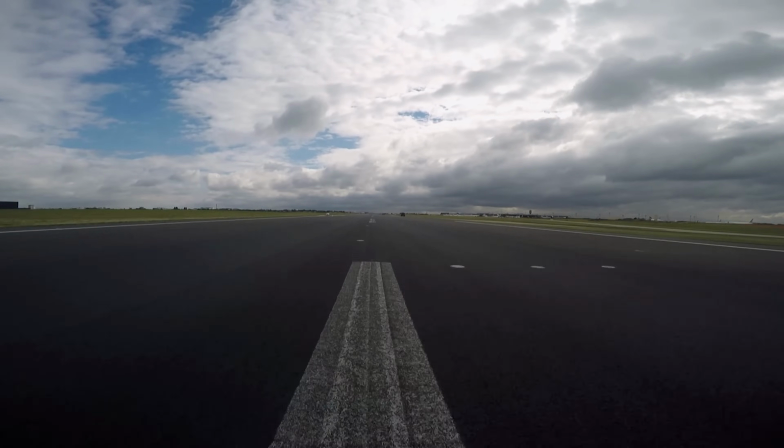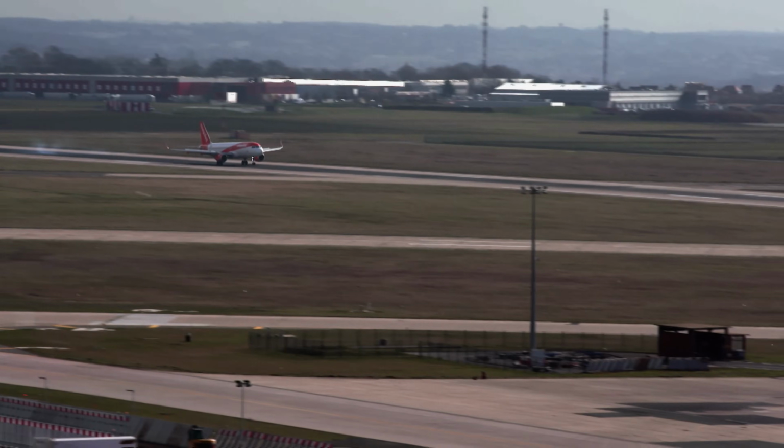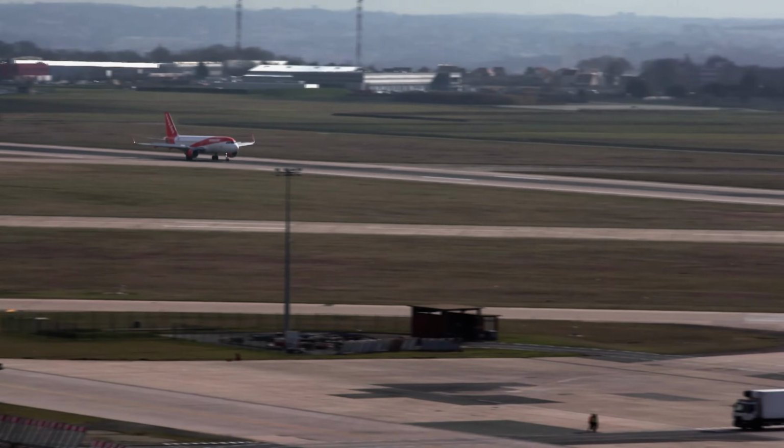An airport runway is a very particular structure. It has a regulatory width, a length with touchdown and braking thresholds. You can't construct a runway any old how. It's more than a simple road.